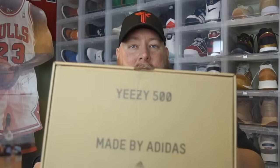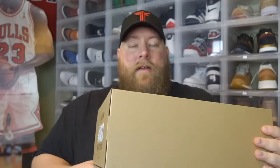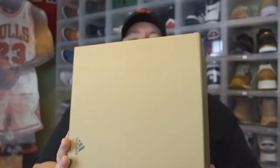One thing that Adidas hasn't changed with the Yeezy model is the type of boxes they use. The 350 V2s, the 700s, the 500s all come in the same kind of brown box now. The only thing different is the top of the box with the numbering. The back of the box, the front of the box, and the bottom of the boxes have not changed.